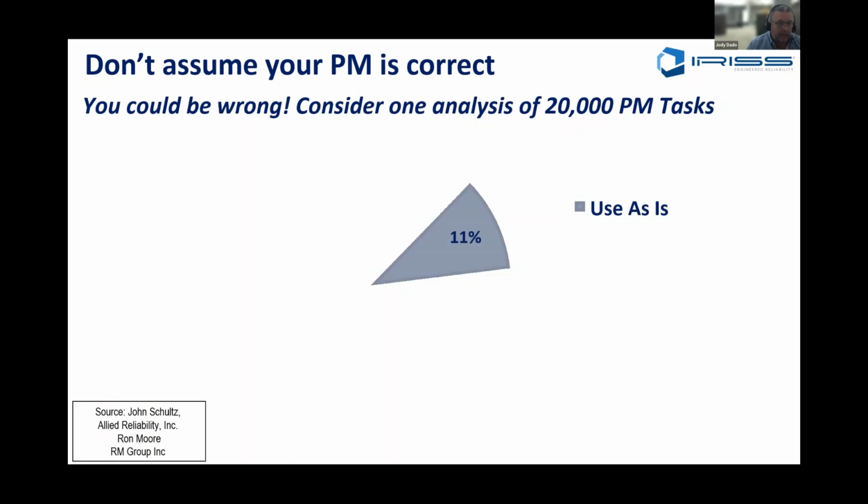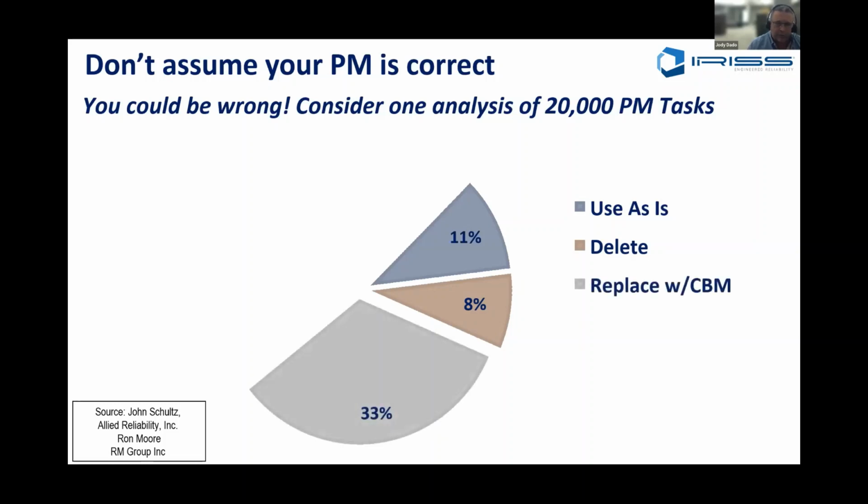11% of the planned maintenance tasks you could use as is. 8%, which is 1,600 tasks, could be deleted altogether as they had no relevance. 33% should be replaced with a CBM, a condition-based maintenance program. And that's 6,600 tasks that could be transferred to CBM.